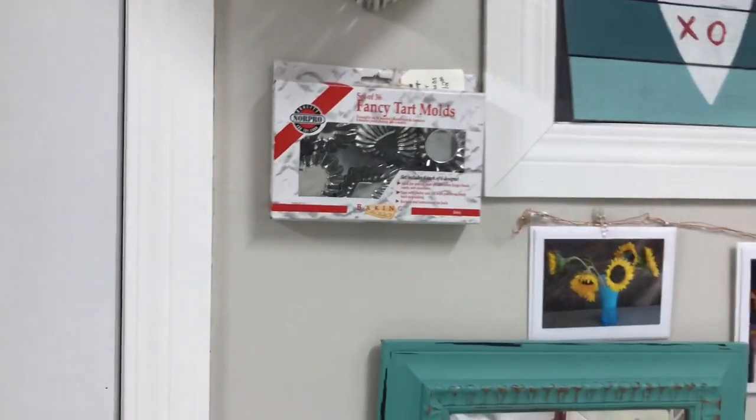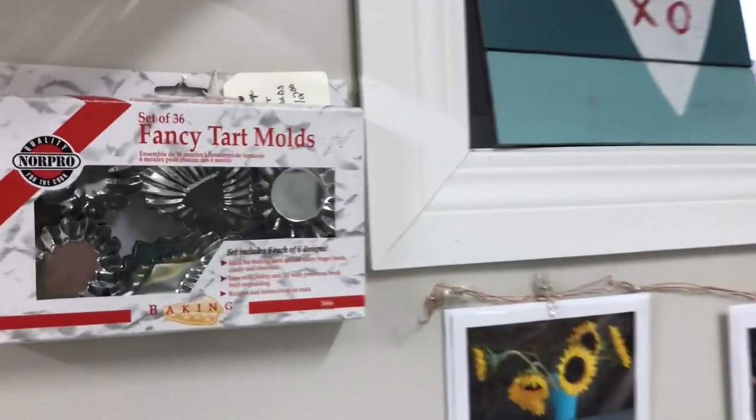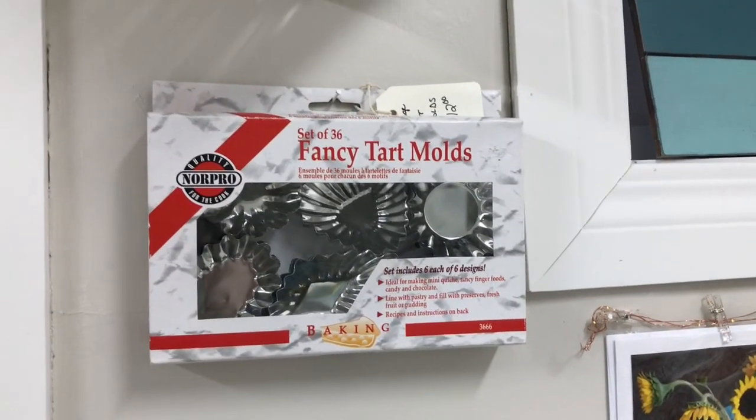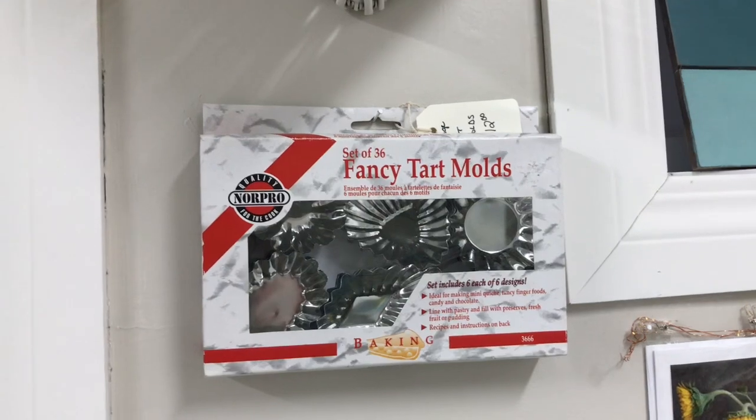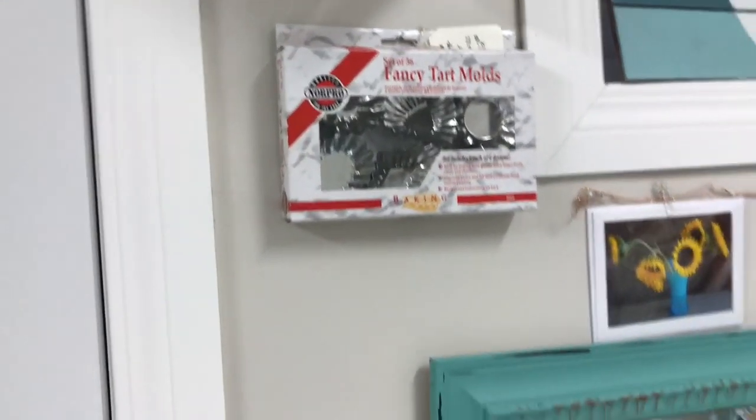Hey, I'm back, ta-da! Anyway, I got a few things to show you on our little shop tour. So, any bakers out there? These are cool. These are a set of 36 fancy tart molds. I don't bake, so I don't use that stuff, but I'm thinking the metal ones would work great.